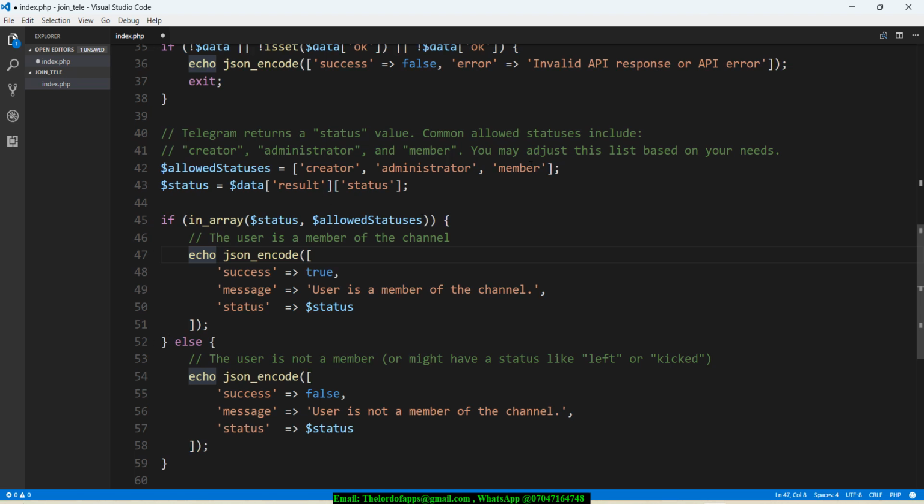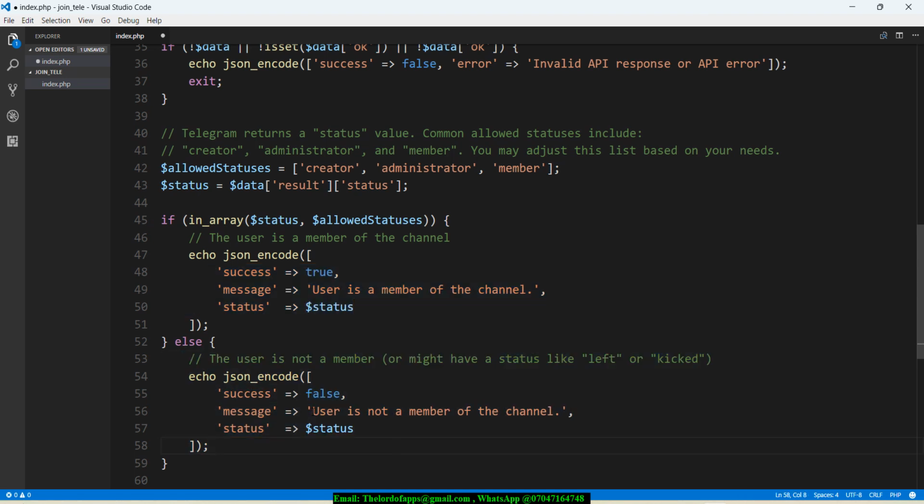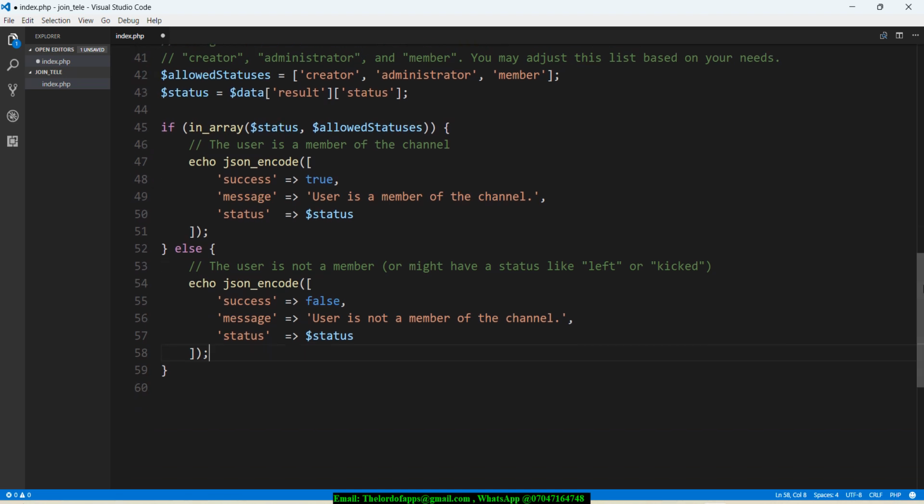Else, if we could not get any of these things that we have in here, right? So if it's a member, if it is a creator, if it is something like administrator, we allow this particular side of the code to run. We're going to get something like "user is a member of the channel," and if we could not see the person as a member of the channel, we'll run the code that is down here. So it's going to simply say "user is not a member of the channel." So that's basically what that is going to do for us, and I think that should be able to do it, guys.